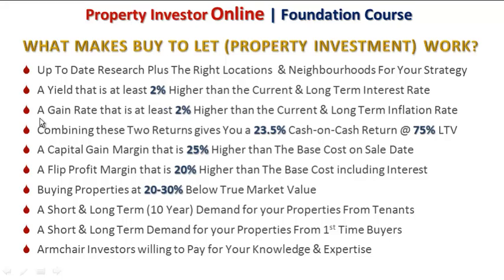Next point is that you need a gain rate that is at least 2% higher than the current and long-term inflation rate. Regardless of whether you're going for yield or gain, whether the emphasis is on yield and rent, you will still need to see your property increasing in value. There is no point in ignoring that income stream. And therefore you want to pay attention to the gain rate and make certain that it is at least 2% higher than the current and long-term inflation rate.